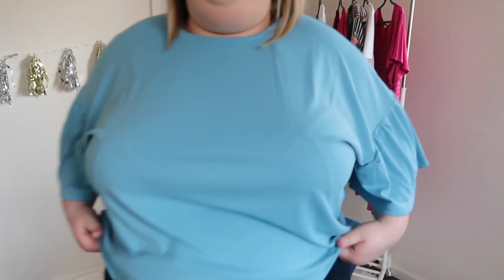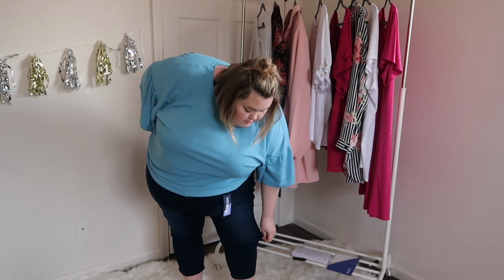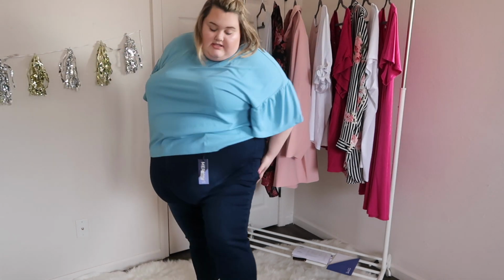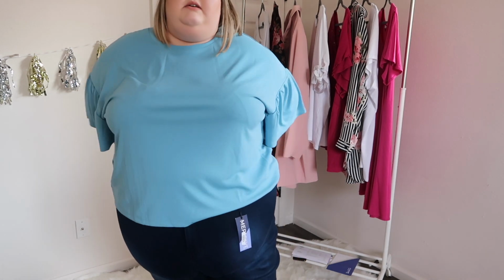Okay, so these are kind of cute. I would like them a little bit better if they weren't so baggy right here. And then they're pretty baggy in the knees as well. I don't know if you can tell, but they're very stretchy. I wish they had some sort of dimension to them, some different colors. I'm not really a big fan of straight blue jeans. They don't have any color or dimension to them at all. They fit pretty nice up here in the waist. They're just pretty loose right here and then in my knees.